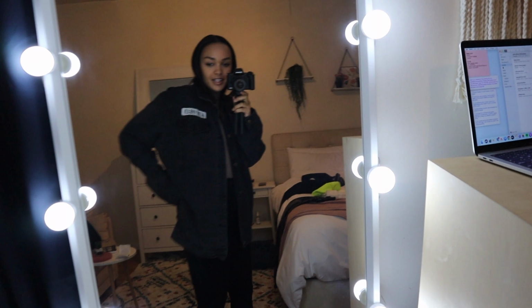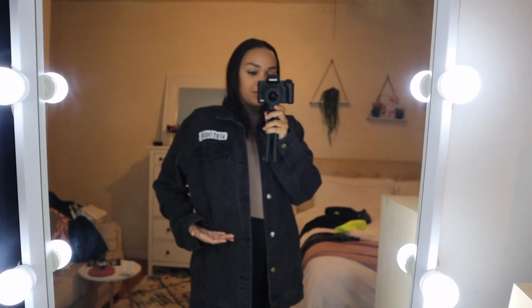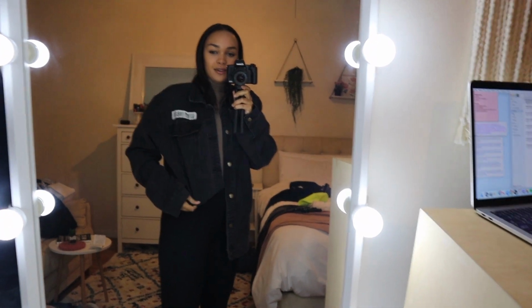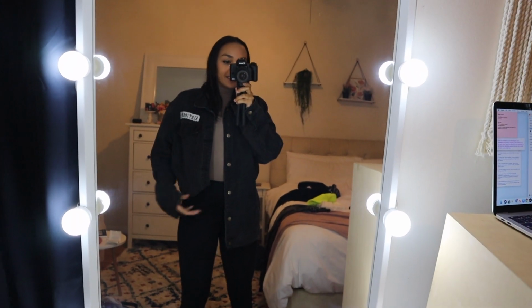Just give me your opinion though in the comments, because I'm trying to figure out if I should cut it at all. I mean, the pockets are kind of low, so it would be only a little bit maybe, or I could cut it so there's no pocket. So what do you think it would look better as? More of a cropped look or keep it big and oversized?